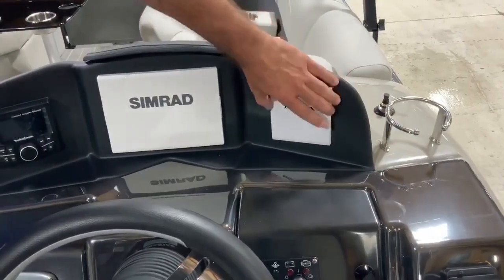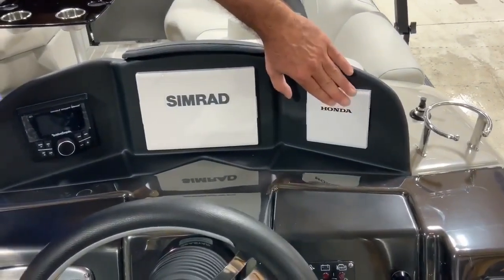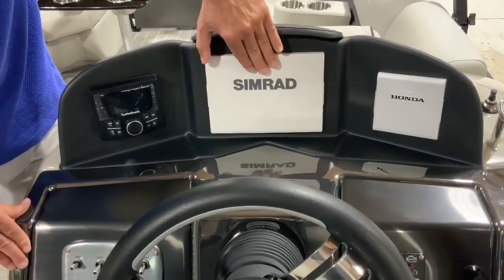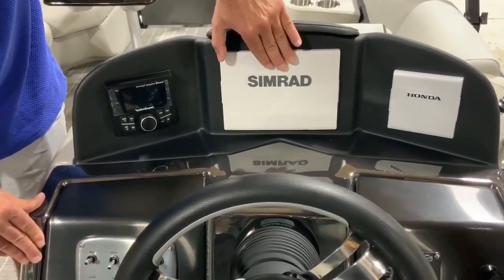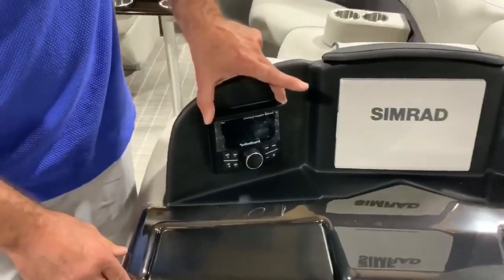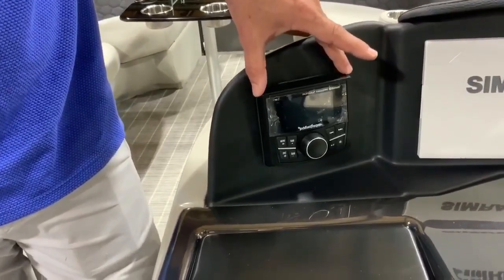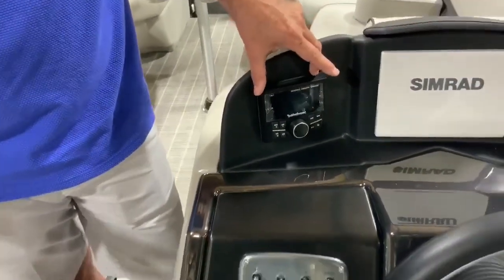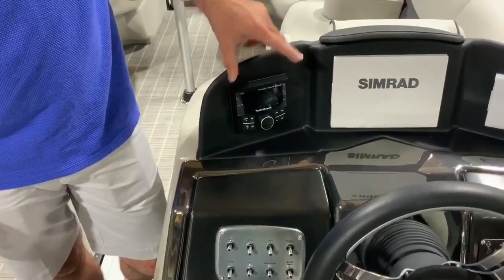And then moving over here, we'll get more in detail when we have the dash lit up. You have your OEM gauges for your engine here. This interfaces to the Simrad, which is a 7-inch flush mount Simrad. This has your GPS, your navigation, all your underwater sonar. Also standard on our boats, which is pretty awesome, are our Rockford Fosgate head units. These are all amplified head units standard. You'll see them on a lot of upper end boats out there, and we chose this equipment standard on our boats for 2020.